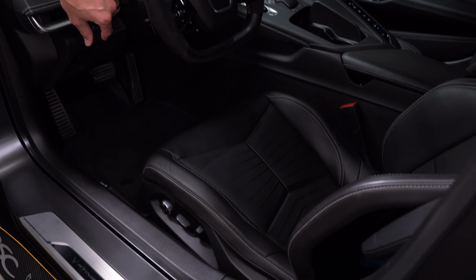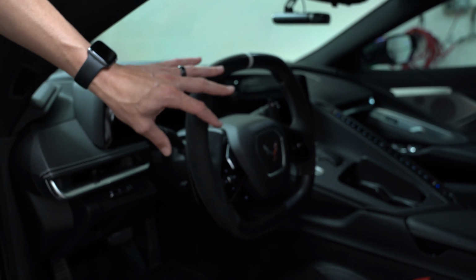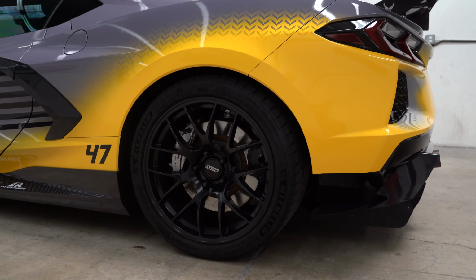And then additionally, we have the extended dry carbon paddles. So it makes it a little bit easier to hold on to, especially on track. But it really gives it an OEM look with the rest of the interior so it doesn't look out of place. The last thing on the car is gonna be one of my favorite things.